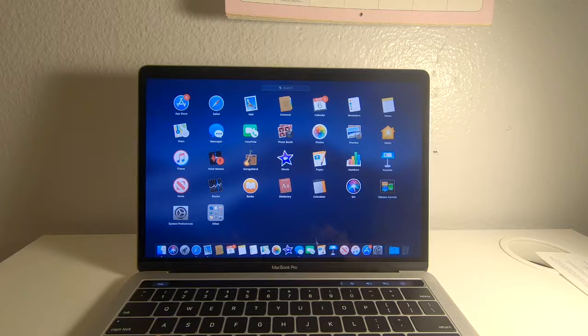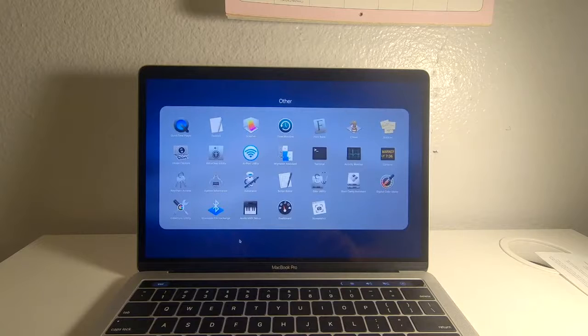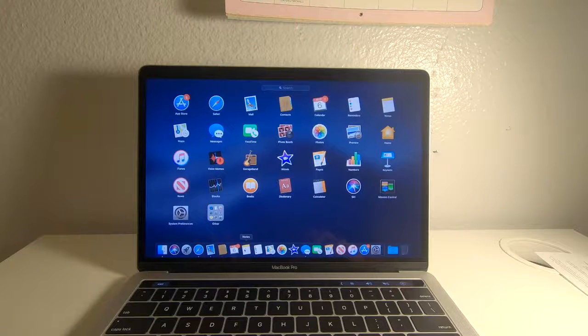Numbers, I don't really need that, to be honest. Keynote, no need that. Bye. iTunes, I need that. News, I never watch the news, so bye. Really? Okay, whatever. What other thing is there? Other. What is this? What the heck? Alright, I don't know what that is. Notes, reminders, maps.